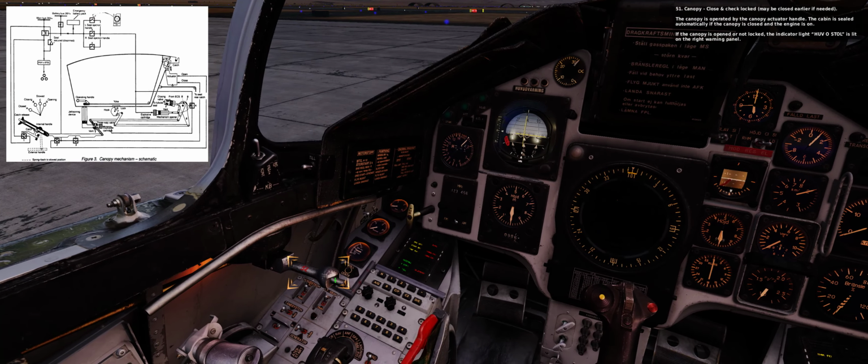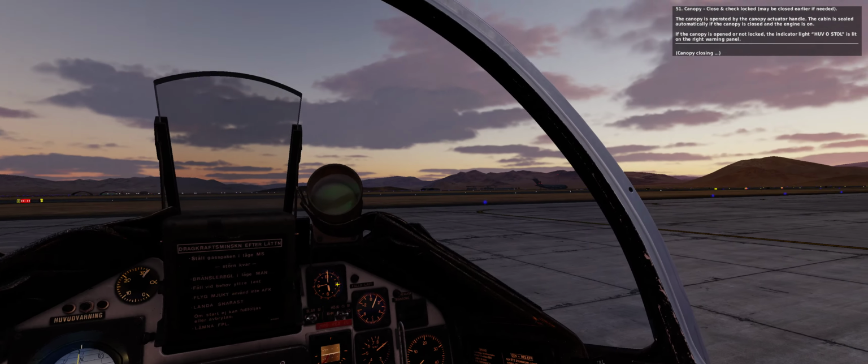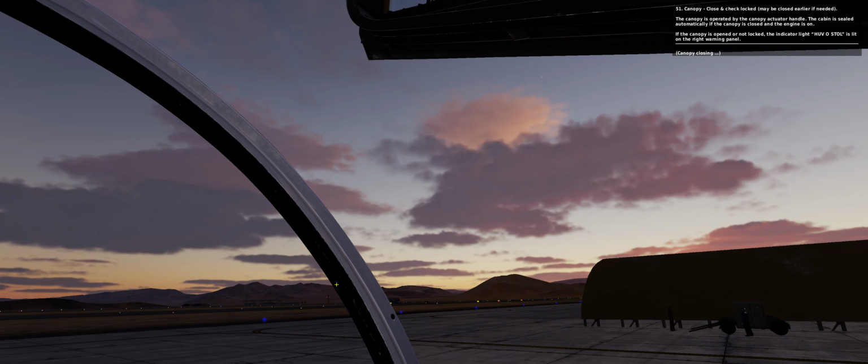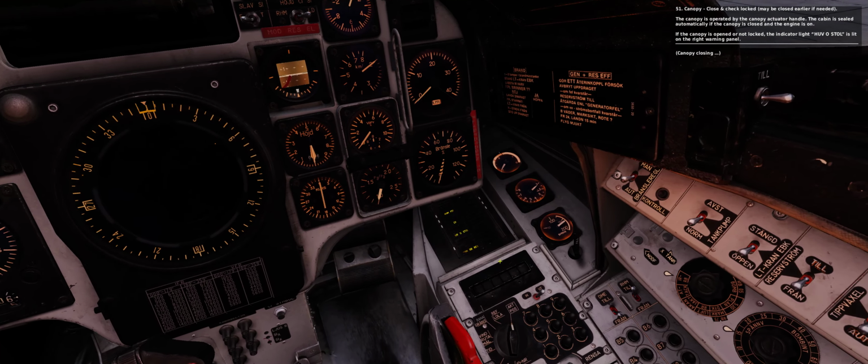Canopy, close and check locked, may be closed earlier if needed. The canopy is operated by the canopy actuator handle, and it is sealed automatically if the canopy is closed and the engine is on. If the canopy is opened or not locked, the indicator light of STOL is lit on the right warning panel.